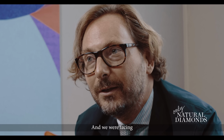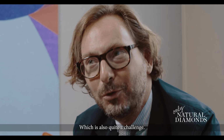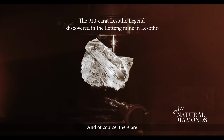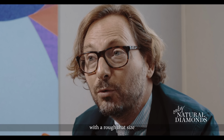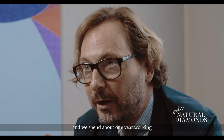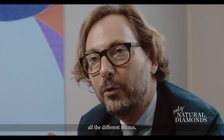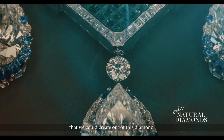And we were facing an opportunity that we don't have usually, but which is also quite a challenge, which is to decide what to do with that rough. And of course there are plenty of possibilities, almost an infinity of possibilities with a rough that size and that quality. And we spent about 1 year working with Taché, the diamond dealer, with Diamcad, the stone cutters, and exploring all the different menus, all the different combinations that we could create out of this diamond.